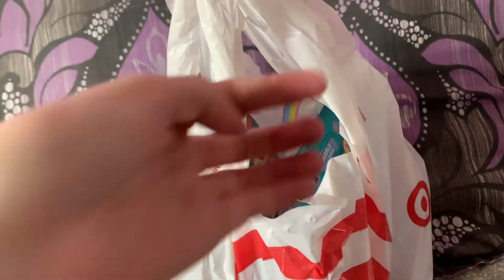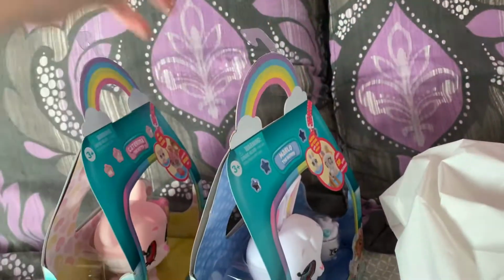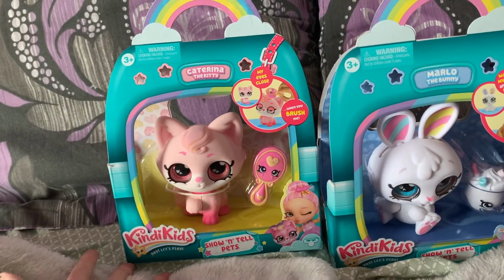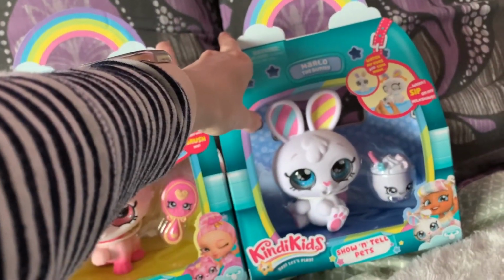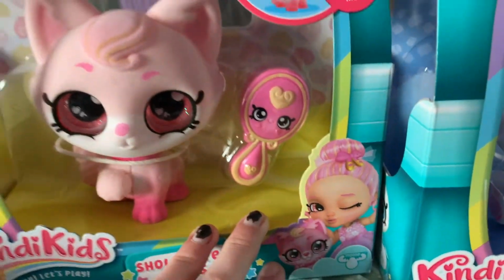On my last Target run, look what I found. One and two. I'm so excited. Look who it is. We got Caterina the kitty, and we have Marlo the bunny. Marshmallow and Pirouetta are going to be so excited.